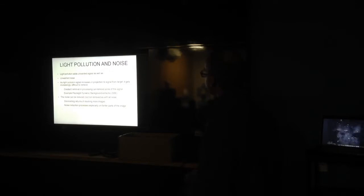Now that gradient can be removed in processing. For example, in PixInsight, the Dynamic Background Extractor, which I think Liam showed a few months ago, is a very good tool for doing that. I'm not sure what the options are on Photoshop, but certainly from my experience, the Dynamic Background Extractor is incredibly effective at removing background gradients such as the sky pollution.